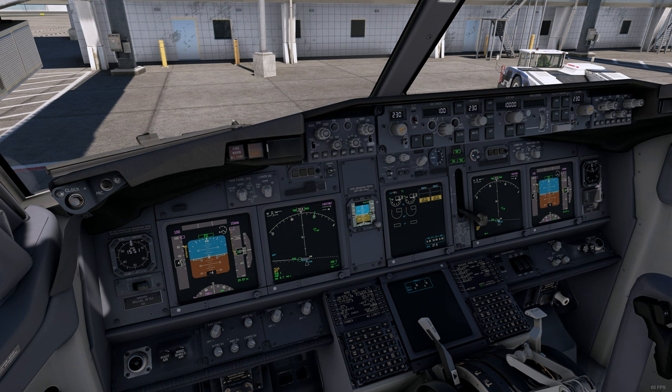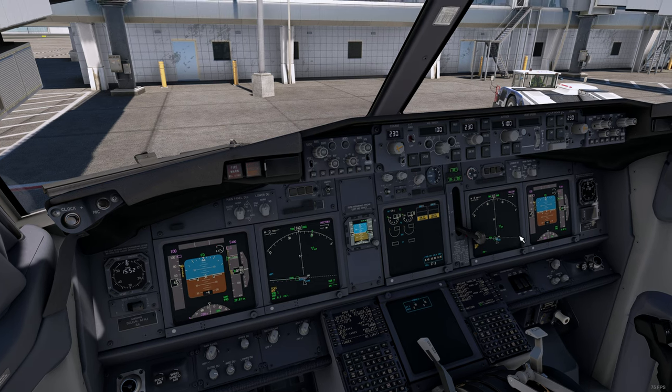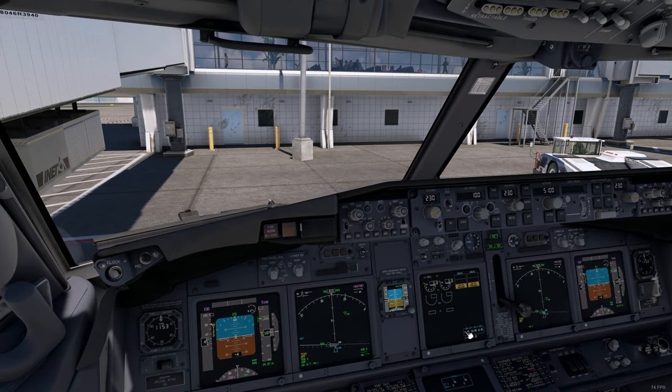Minimums for the return runway is 990 feet. The expected initial climb is 5,000. Do the pre-flight checklist. Oxygen is tested 100%.